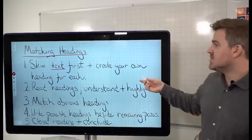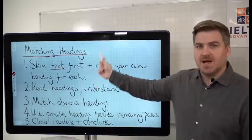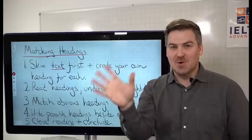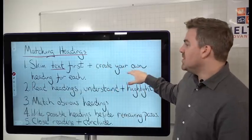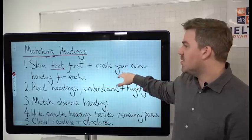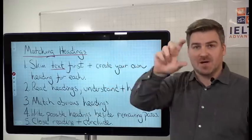And what we're going to do when we skim the text, and skimming doesn't mean just read the first line and the last line. It means read the whole thing quite quickly. What we're going to do to help us understand the general meaning is we're going to create our own heading for each paragraph.